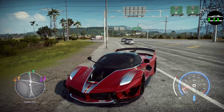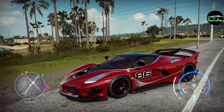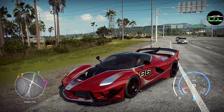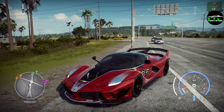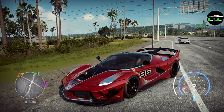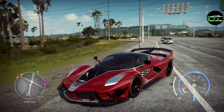I wouldn't really recommend grinding for this, because it's not like if you get it for free after you get to crew level 50, you still have to buy it. You just unlock it. And grinding for over $2 million, there's a lot better things you can get with that amount of money in this game. You can get, I don't know, maybe 5 cars and do engine swaps for all of them and still have money left over for the price of this one car. I don't really think it's worth it.